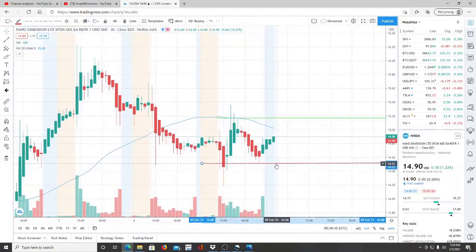So our support level here is 14.52. Current price per share is 14.90. If this gets closer to support and it gets broken through, the next point would be down here at that low that we mentioned earlier. And right now it's showing 14.19, 14.20, give or take.